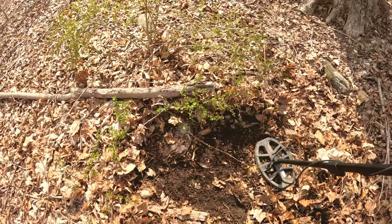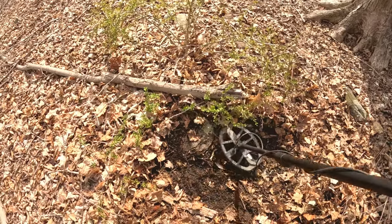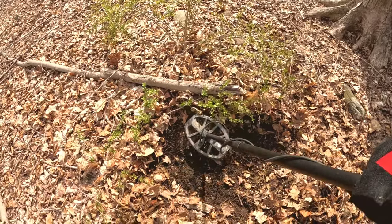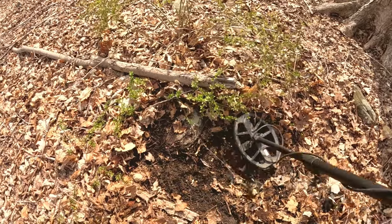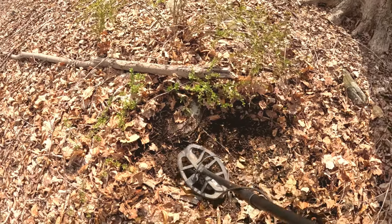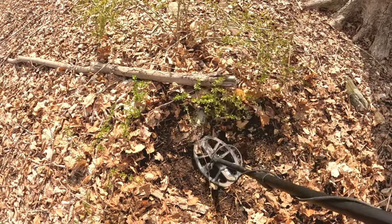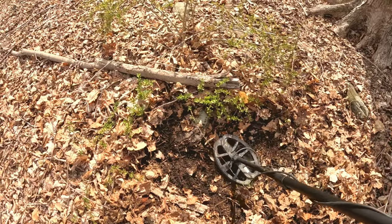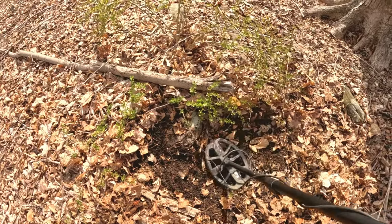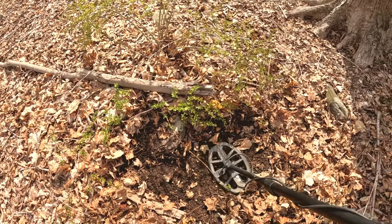This gave us a really big high tone. And whatever it is, I'm praying it's not under that massive rock right there. And now, there it is. Oh, now it's further away than I thought. So whatever this is, it's kind of exciting because this was up in the 28, 30, 35, yeah, that's 34. Let's see if we can pinpoint it on camera.